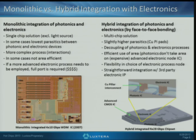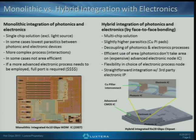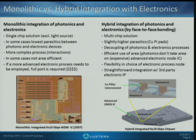What I showed you before was a chip where the photonics and the electronics were all integrated in the same substrate. So we had transistors sitting next to optical modulators, waveguides, and photodetectors. And we call that monolithic integration. It's a single chip solution, obviously. It can have the shortest interconnects between the photonics and the electronics, so that can be advantageous. For instance, if you have a low capacitance between a photodetector and a receiver circuitry, you can have a higher receiver sensitivity. That can be advantageous. The process is more complex, of course. Sometimes it's not area efficient.